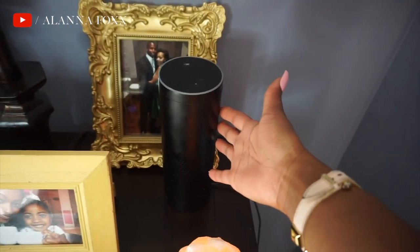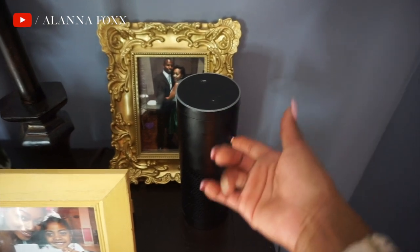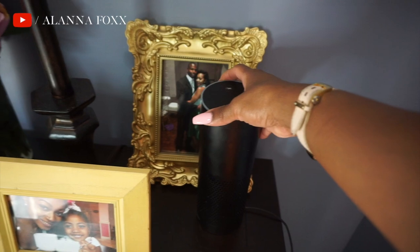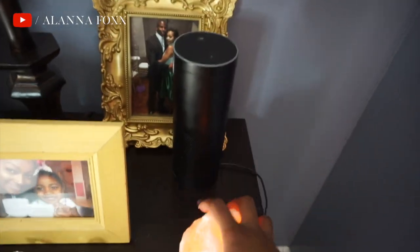You can listen to your Audibles. You guys know I'm huge on audiobooks. I can Bluetooth my phone and play my podcast here. And it just really works. I don't have to have like a bunch of, you know, a Bluetooth speaker and an alarm clock. I don't have to have all that. I just have this and she gets the job done for me.